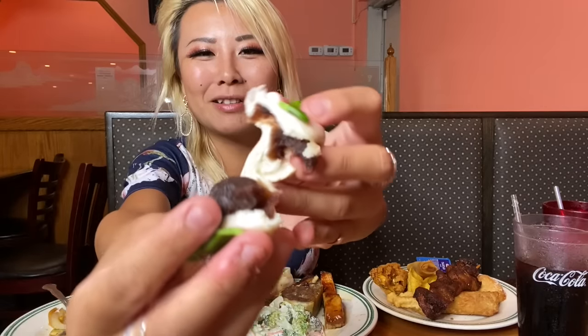Another super cool thing is they also have dim sum here. Look how cute this is. This is a little peach. They have a little peach bun here. Inside is sweet red bean filling. It's one of my favorites. Like, I grew up eating stuff like this. Oh my God, that's the red bean paste. So this is sweet with like a flour bun.